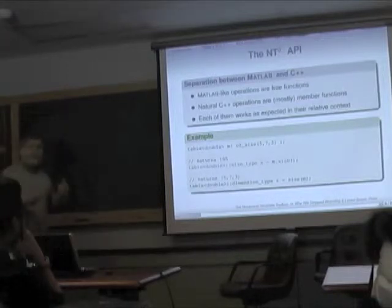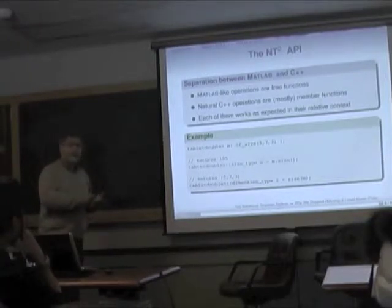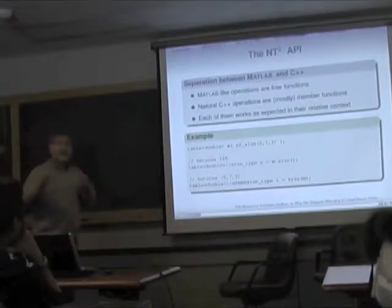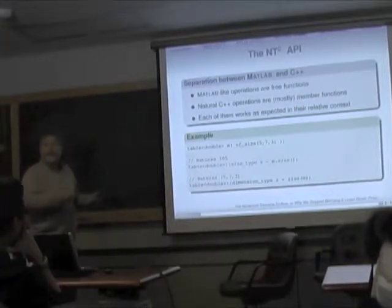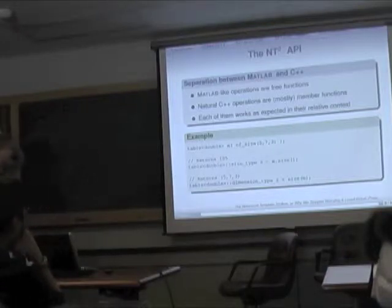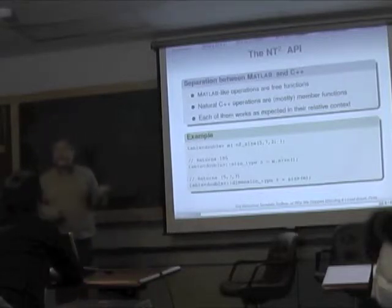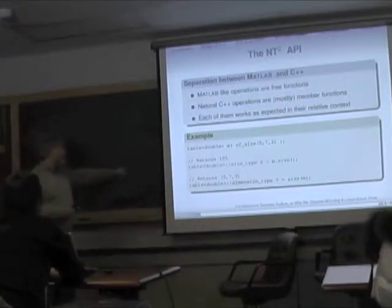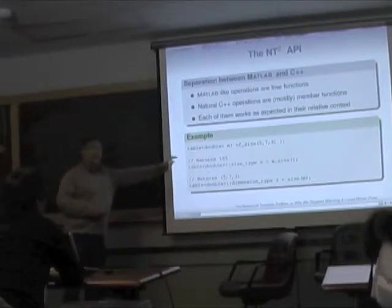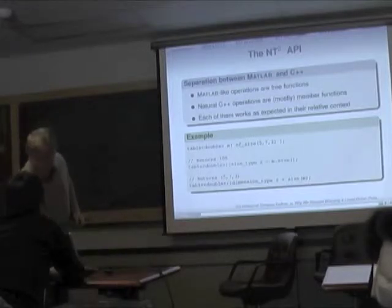So when we call a size function, for example, if it is size of x, it will act as MATLAB. If it is m.size, it will act like C++. Just as you see here. m.size is the number of elements of the matrix, and size of n is, in fact, a kind of vector containing the dimensions of the matrix.